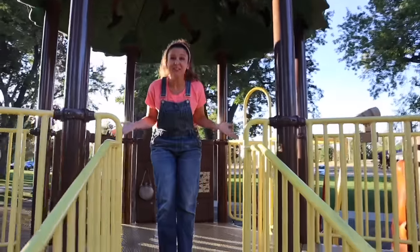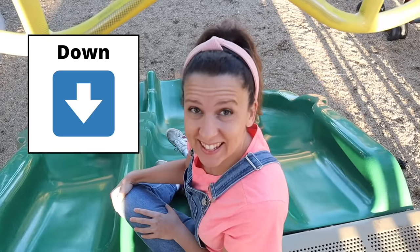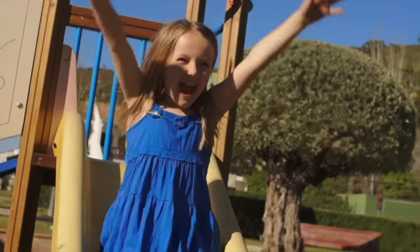Now we're at the top of the stairs. Wow. Should we go down the slide? Go down? Let's do it. Ready, set, go! Should we do more slide? Tell me with your lips. More slide. More slide. Let's go. You did it. Good job.